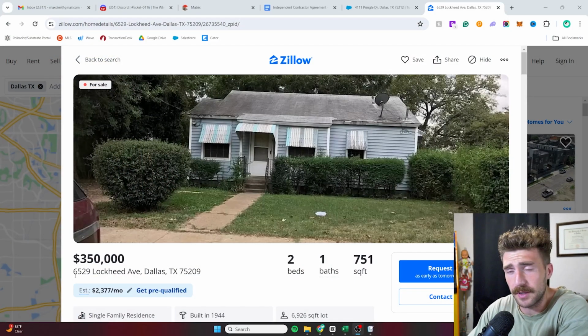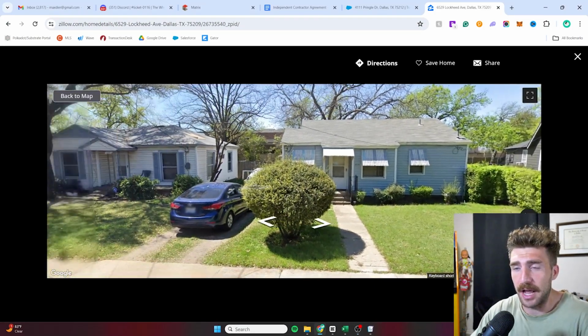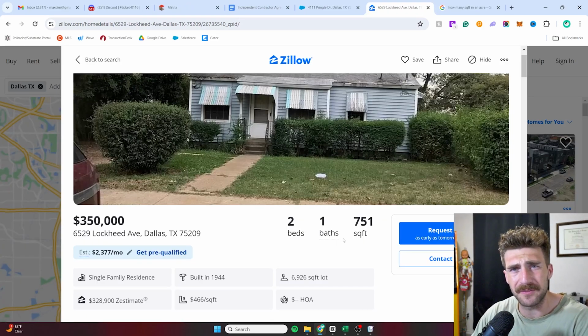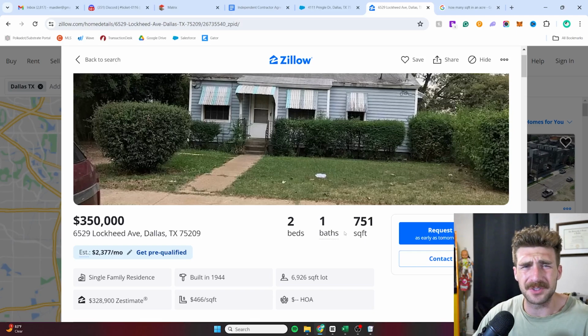Is it worth $350,000? I mean, how do you know? Well, guys, there's 3 ways. This lot is 7,000 square feet. And guys, there's like 44,000 square feet in an acre. So this is like a 1/6 of an acre.